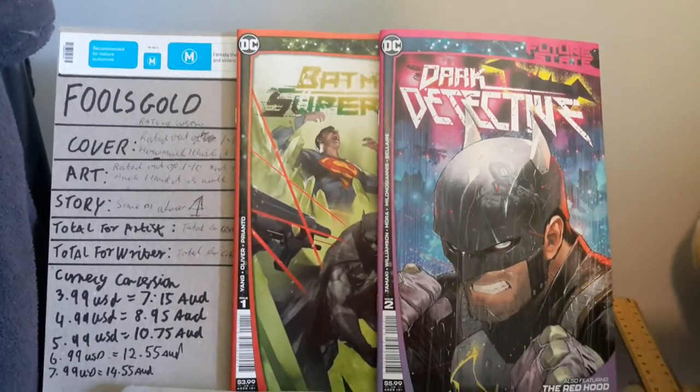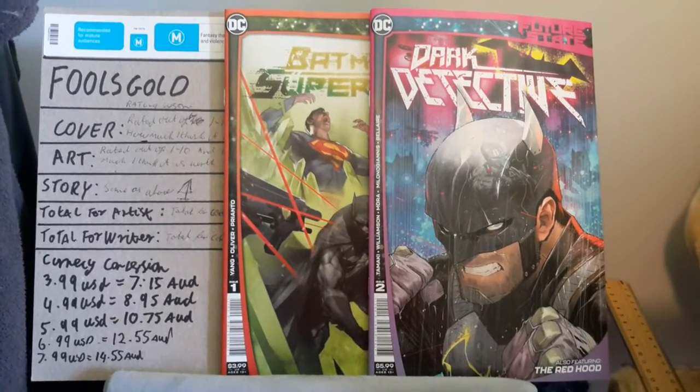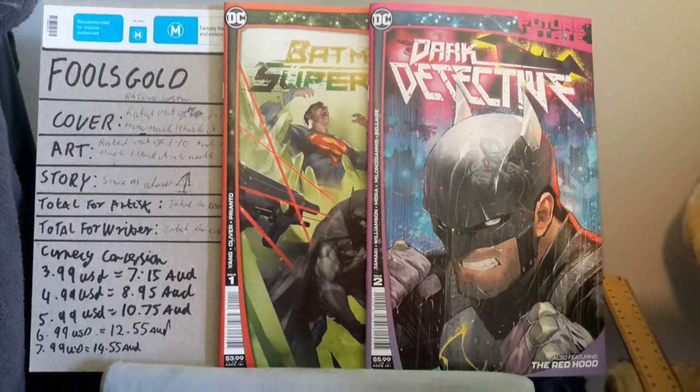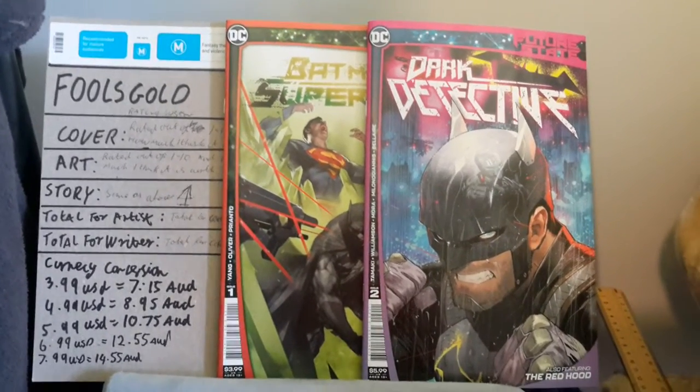And in this Future State I'm going to be reviewing Batman, Superman and also Dark Detective. Batman, Superman being the first issue and Dark Detective being the second issue by Tamaki, and of course a secondary story which covers Red Hood.